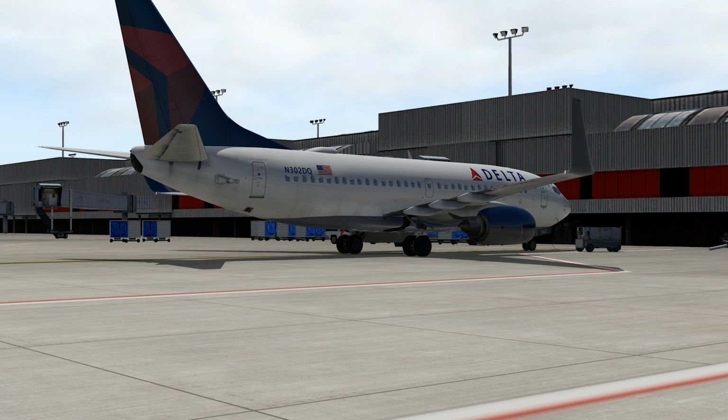Everything's set to go up in the cockpit. We're about ready for pushback. So let's head up there and get started.